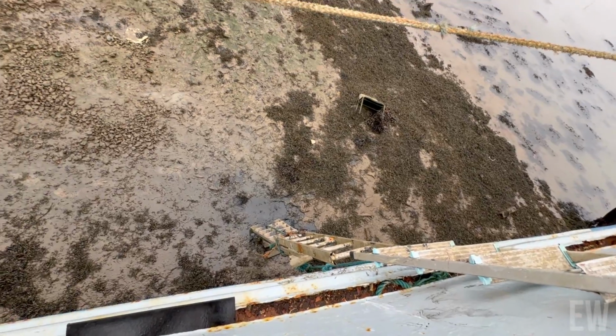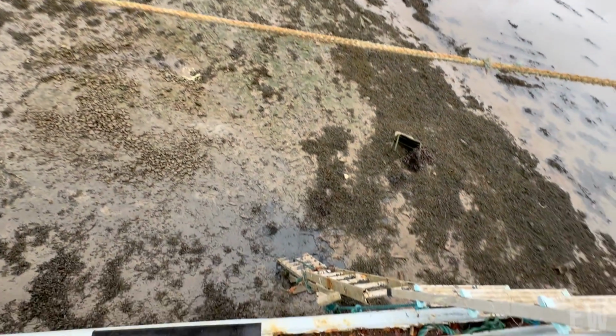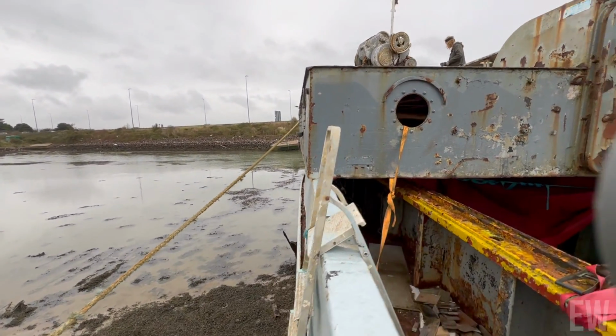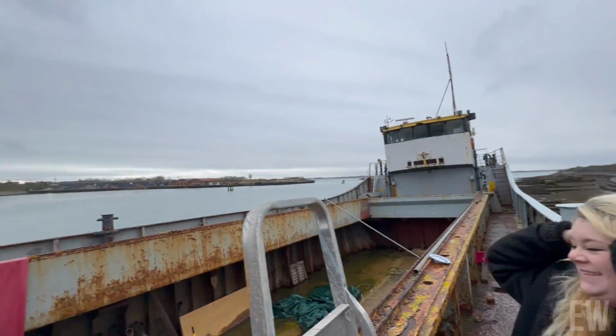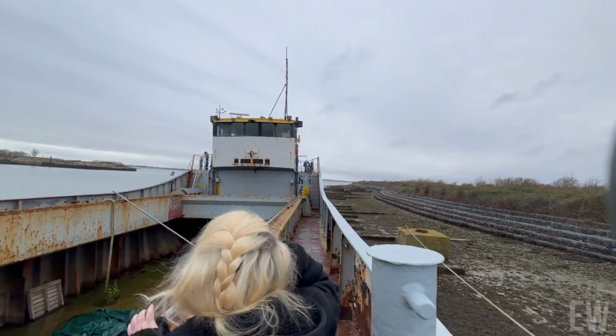I'll show you the tide, guys, how far it's gone out. It's crazy. Look how much the tide's gone out. So we've probably been, what, a half hour at best? And that's gone out considerably. Like, it's below the boat now. But yeah, that's a better shot of our improvisation. So while he's measuring a certain something, we will crack on. So let's go and see the driver's cab.